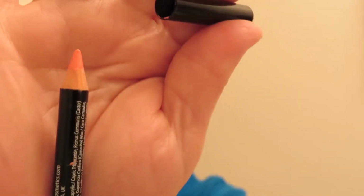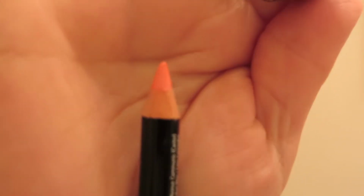This is Tangerine, and it is nowhere near Tangerine. I was expecting Tangerine to be a really bright orange, and this is not. This one is Rose. I don't even know if I've used this one, maybe once. For people who are much younger than me, you might want to use that a lot. I am older and those are not colors that I wear all that much anymore.